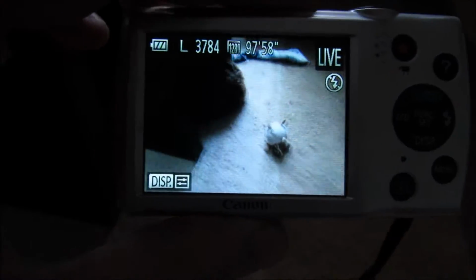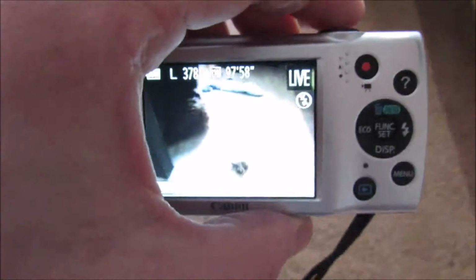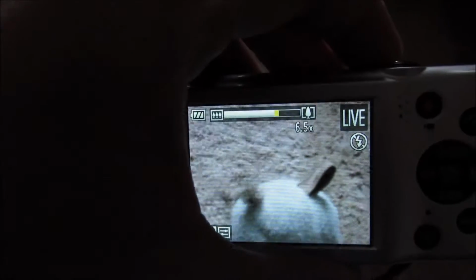Camera, action. So yeah, it takes pretty good pictures. It zooms in pretty well. Let's see if I can get some of that. I can't quite get it. There we go. It has a digital zoom on there as well, but then it all gets really sketchy and really wobbly.